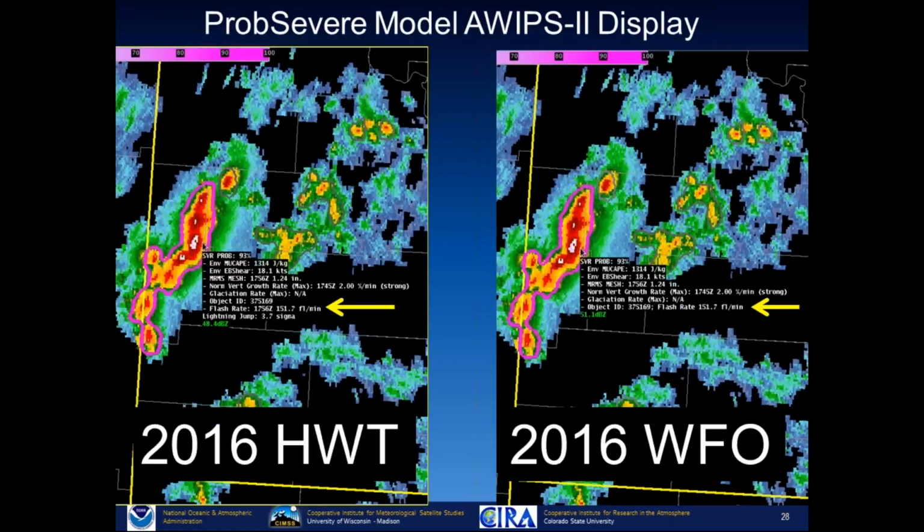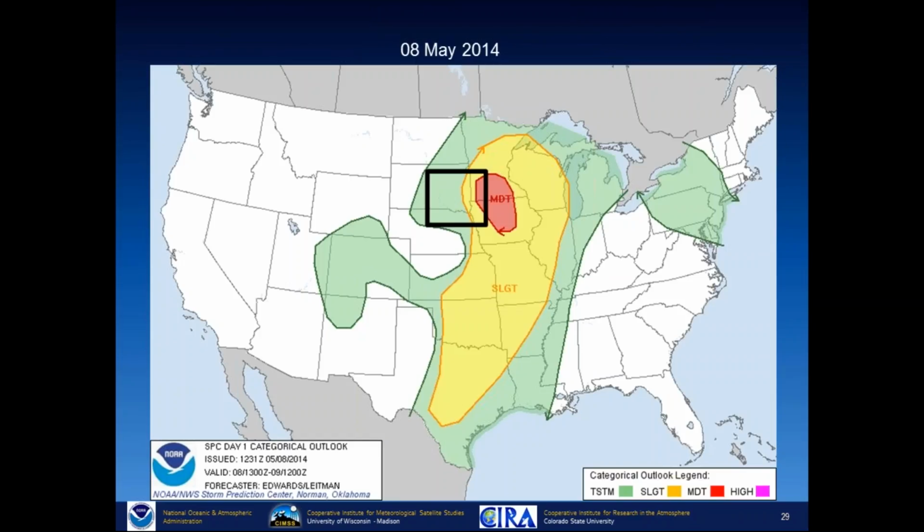If you go to HWT, or if you're familiar with HWT output, there are some subtle differences because the HWT AWIPS is a bit more nimble than the WFO AWIPS. So HWT actually has a flash rate printed out separately. In the WFO, it's combined with the object ID, but all of the same kind of information is in the WFO as is at HWT. A couple of quick examples.